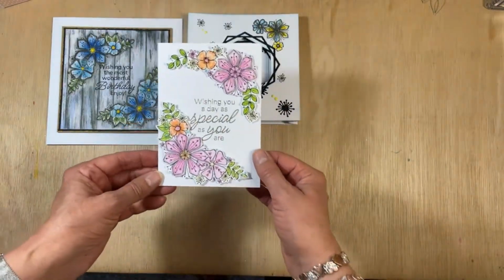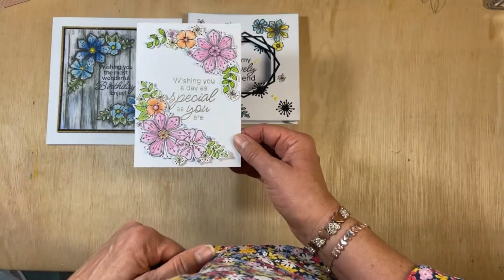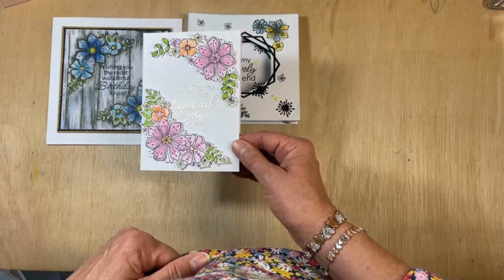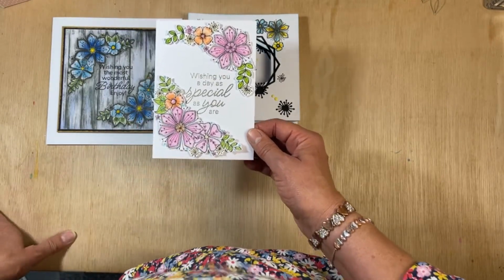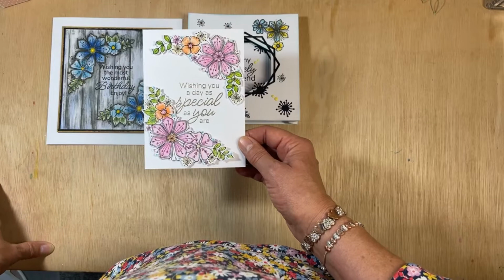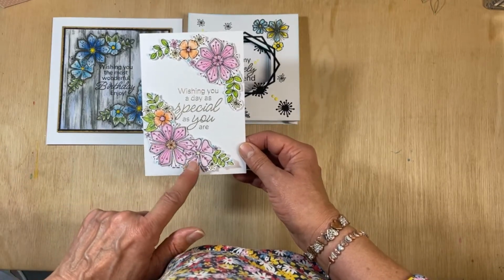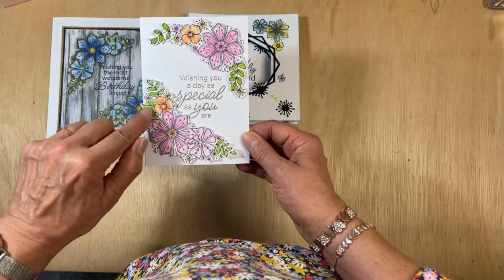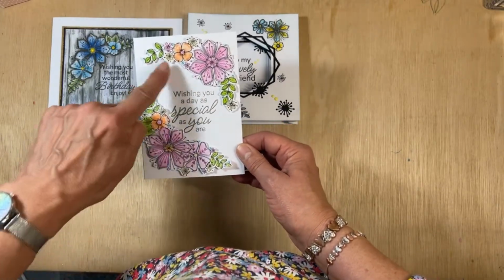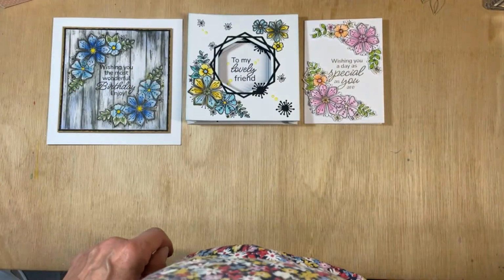And then this one, very clean, very simple. This was one of mine, but look how beautiful that embosses that sentiment. That's in my favourite platinum. But I then just stamped in black and coloured with my Distress Oxide. So it's probably Picked Raspberry. It might be Kitsch Lemon. No, it's Kitsch Flamingo, Ripe Persimmon and Mowed Lawn, and a little bit of Dried Marigold.